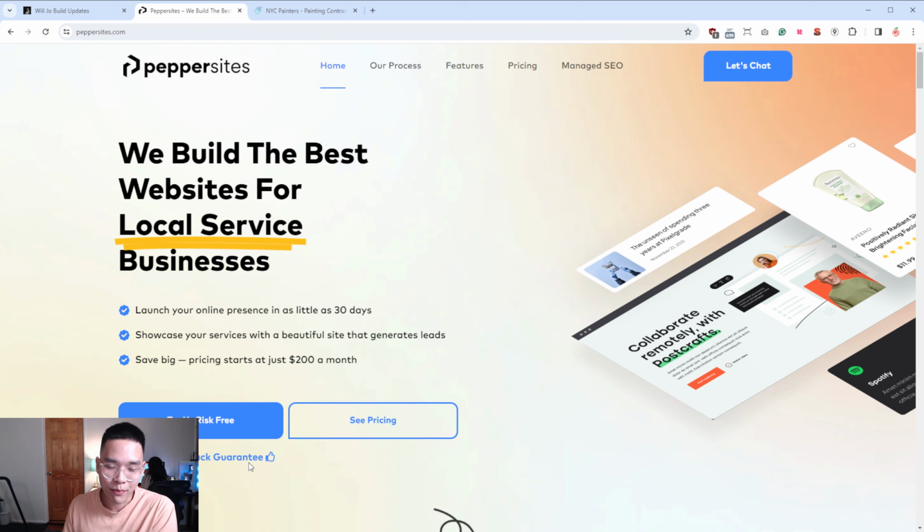We might put you on a maintenance plan or something like that. But really, that's just a big chunk of money up front and a big chunk of money when the site is launched, and a lot of back and forth in between. So we're trying to make this a lot more efficient.